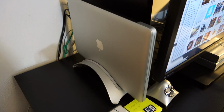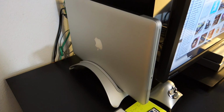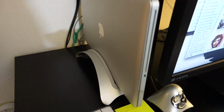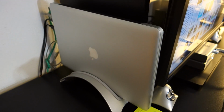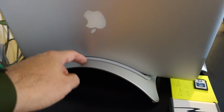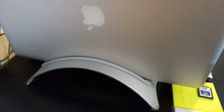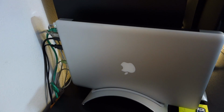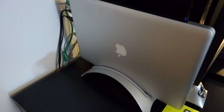The MacBook Pro is set up on, I believe it's called a BookArc, B-O-O-K-A-R-C, and it just kind of slides in there vertically. I really like that setup a lot. It's nice and clean. This here is an insert that's changeable, and it isn't perfect for this computer, but it's good enough for me. Their new ones have a little hook in here that you're supposedly supposed to use for cable management, but honestly it doesn't look that useful to me. Anyway, I really like that setup.